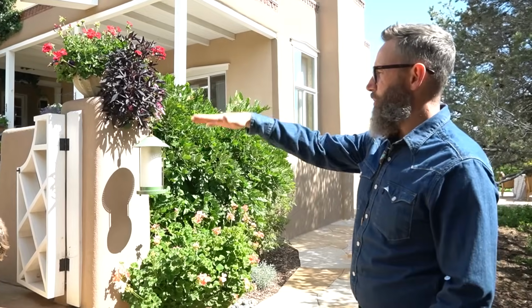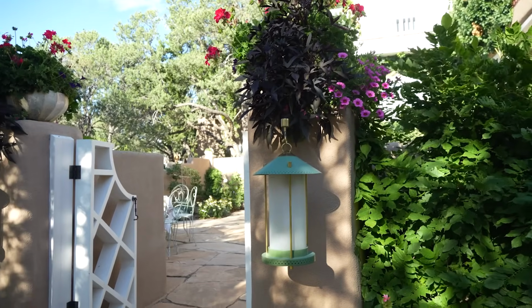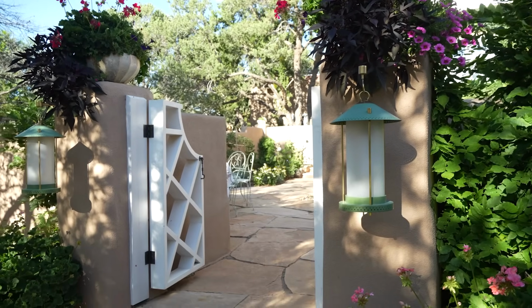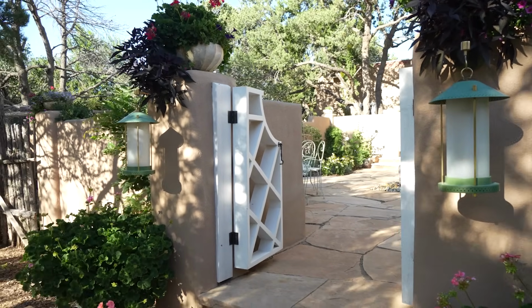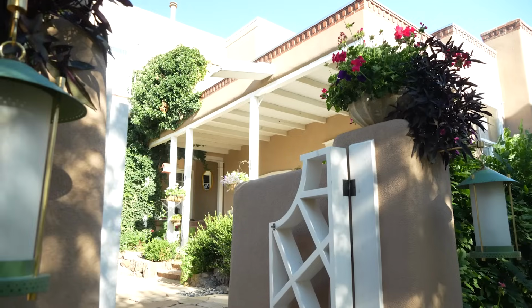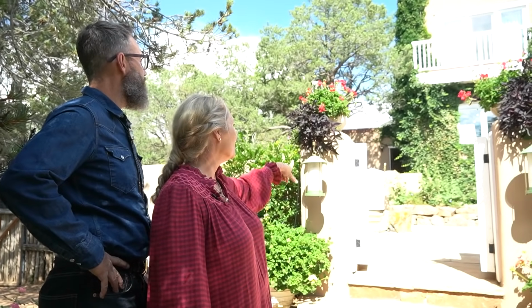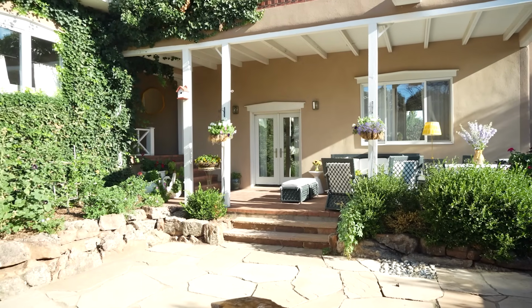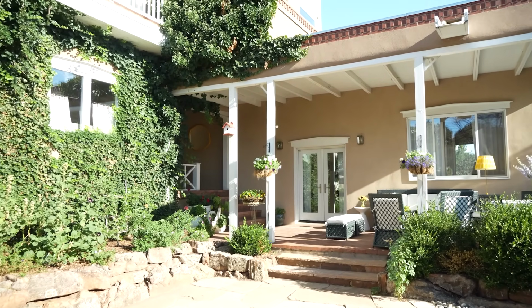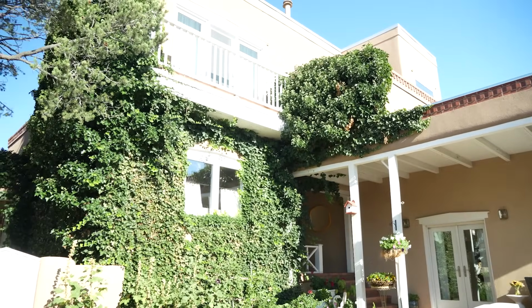So we actually opened up this wall and had this gate made to be able to walk out this way, which we love to have as an entryway moment. Framed here by these wireless Pookie lamps. You can recharge them, they're great, and we just love them. You'll see them all over. One of the entire reasons that we bought the house was this ivy wall, which is really unique for New Mexico. We walked back here and fell in love with it and decided this was our place, so we named it the Ivy House.